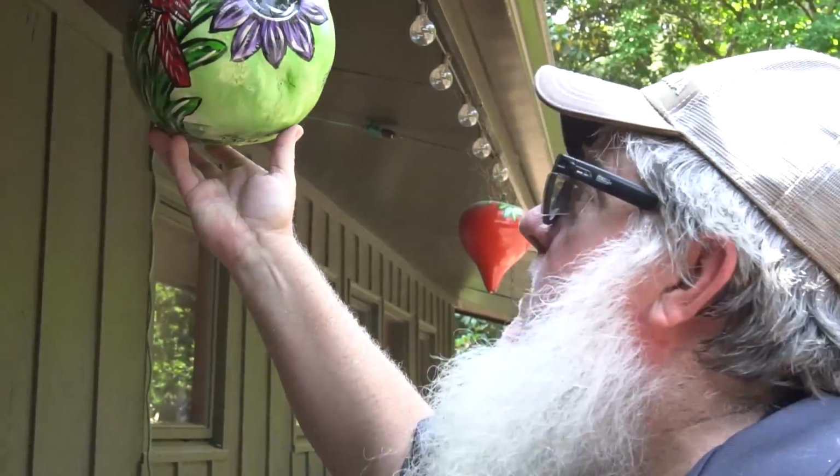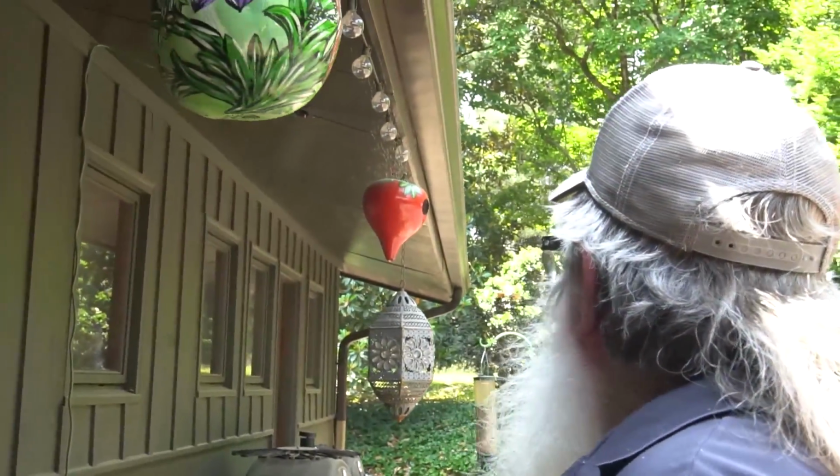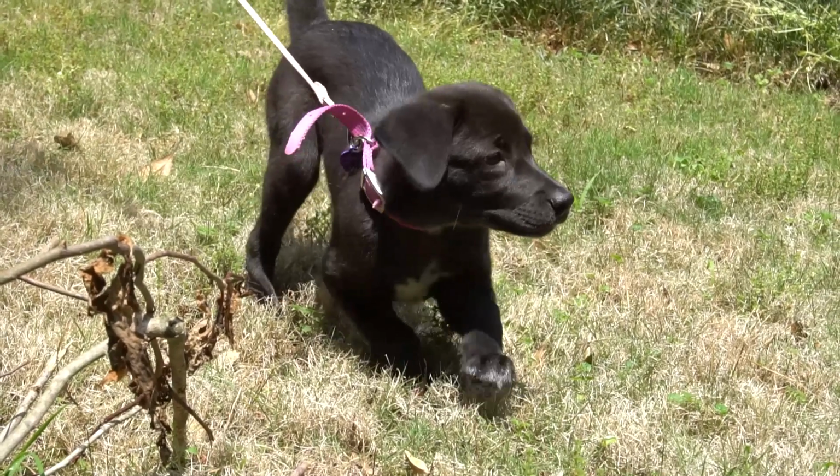We actually got these on the side of the road up near Xylo-Ziko. And we like hanging them up here. And I think they might be effective in keeping the bees away. I don't know. Got gourds.